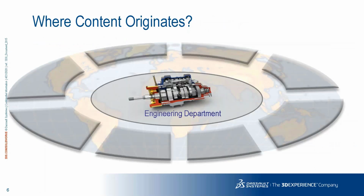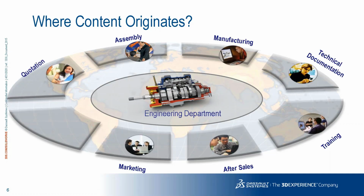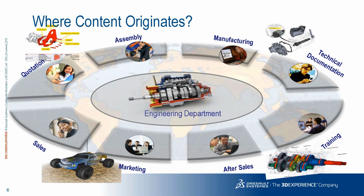But in my company, where does the content start? Where does this technical documentation need to be created? Is it marketing? Is it manufacturing? Is it the assembly guys? We would all agree most of this documentation either comes from the sales and marketing team or the guys that do the quotations. My training guys need technical documentation. And sometimes in the technical department, this is where most of the documentation gets created.